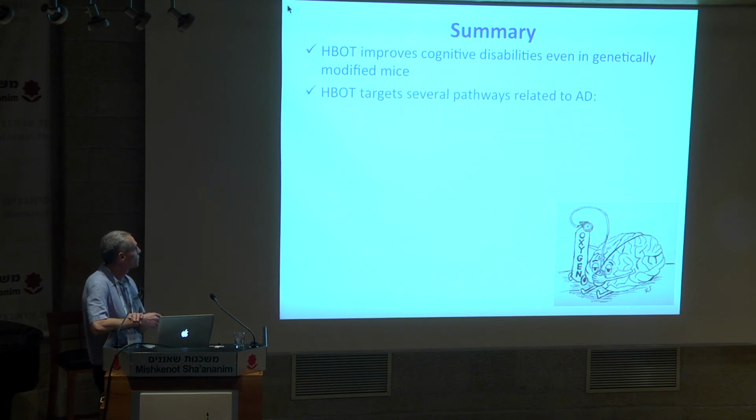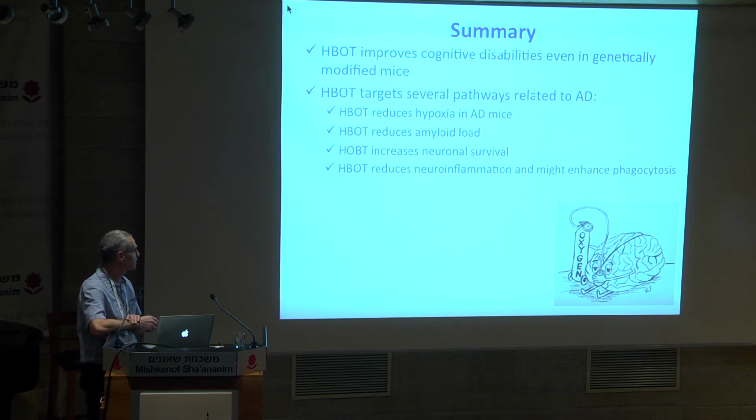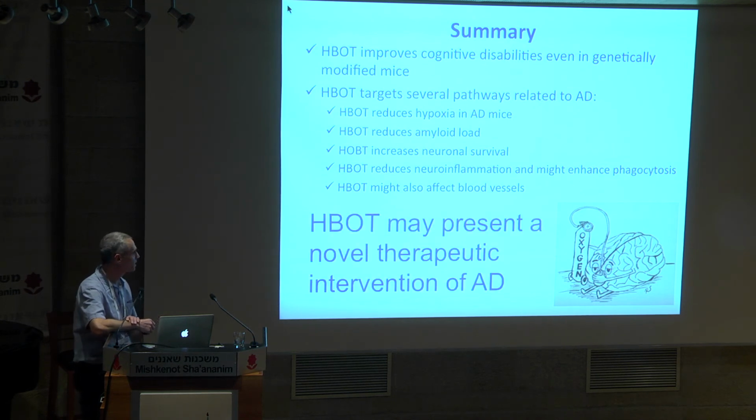So if I summarize what I said, HBOT improved cognitive disability even in genetically modified mice. It targets several pathways related to AD. It reduces hypoxia, it reduces amyloid load, and it increases neuronal survival. It also reduces neuroinflammation, might enhance phagocytosis, and might also affect blood vessels. So what we are suggesting is that HBOT may present a novel therapeutic intervention for AD.